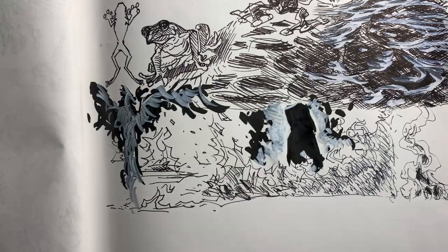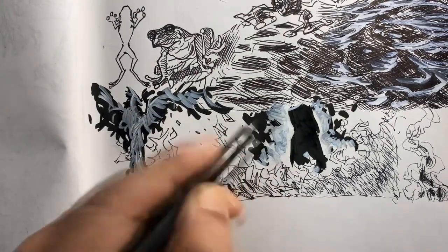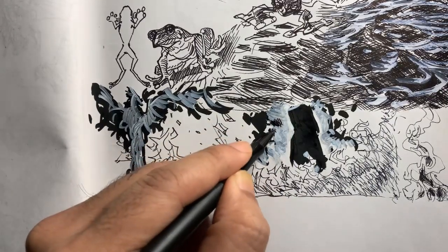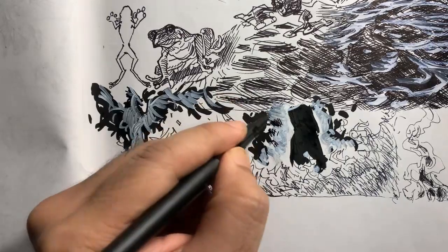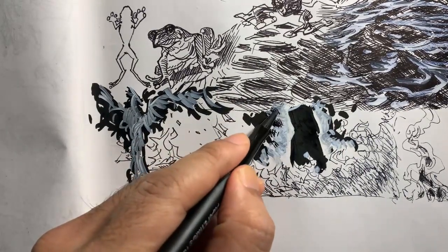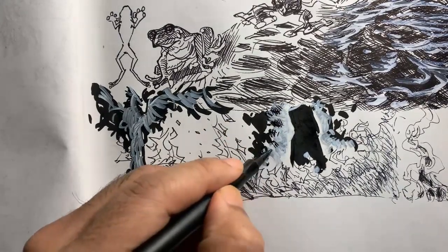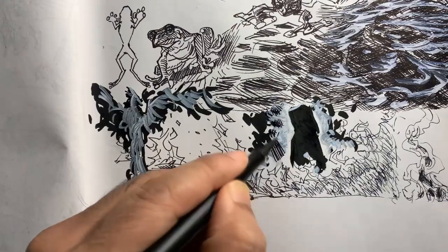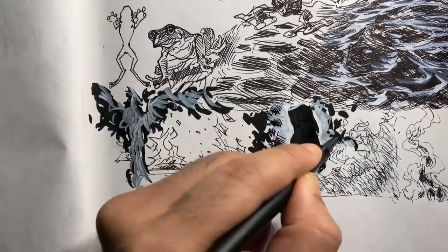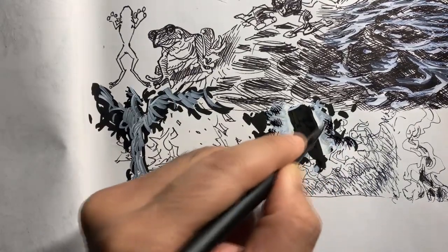So in this part, if you want to get more of a smoky look, because of that paint, it'll fade. This ink will fade. So you can just get it started and then let it dry.